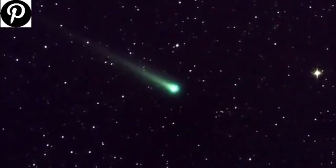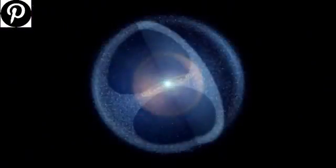To set a background for this comparison, let's use this illustration of our solar system as seen from deep space. That outer ball, which has a cutaway section in this illustration, is known as the Oort cloud, and it is made up of all the debris left over from the formation of our solar system.